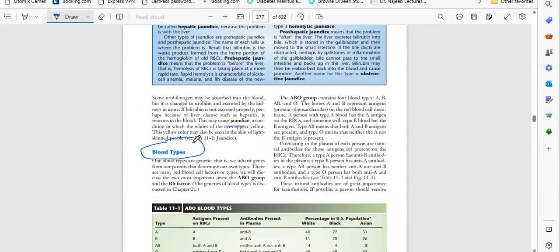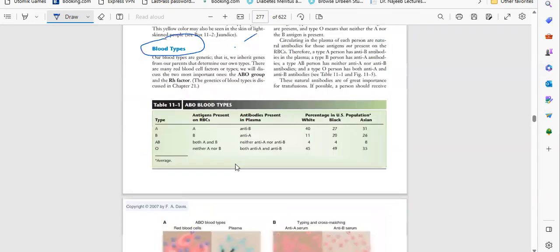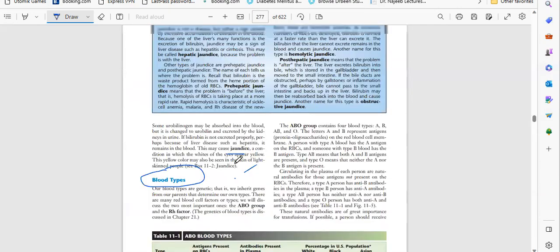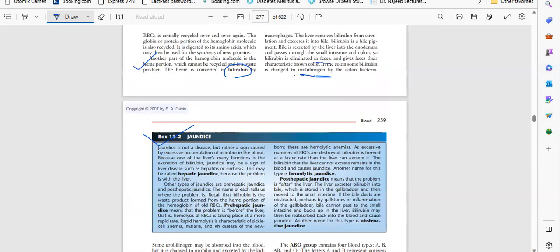Okay, so here we have completed RBC. We have the blood types. What are the different groups of blood? We will discuss in detail tomorrow. If anyone has any doubt, please ask.